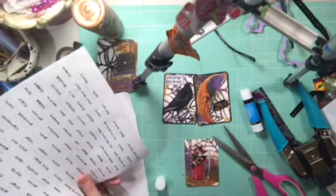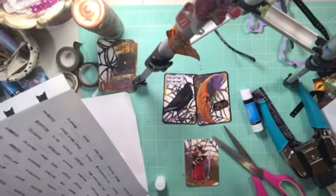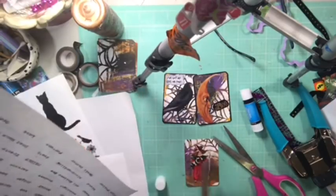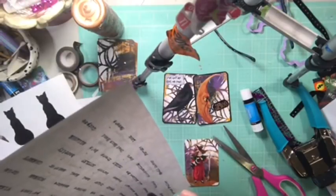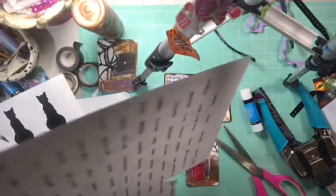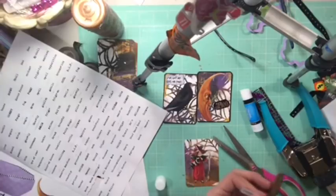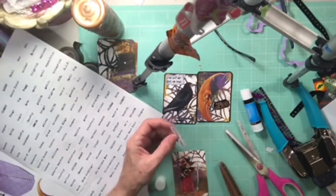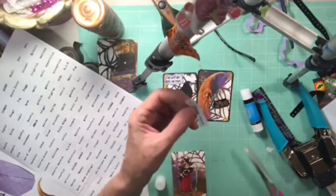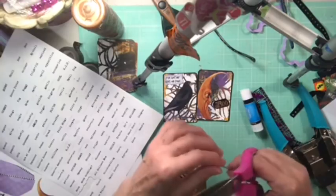Good. I think I should use a pretty... or something. It's not a very good one, is it? It might just be too big. Yeah, we need it smaller, so let's just go ahead and go with the regular scissor. Be fine.